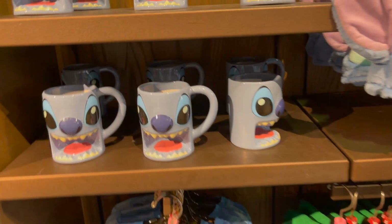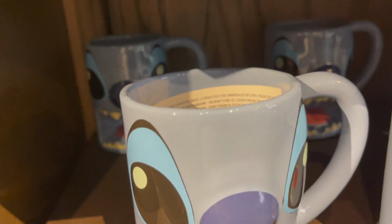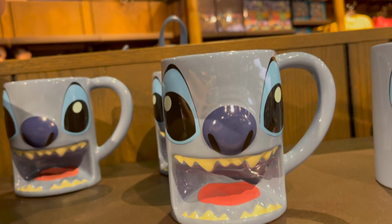Ooh, these Stitch cups are absolutely new. And the bottom basically goes to the roof of his mouth, so it's more like an 8-ounce cup than maybe a 10 or 12-ounce cup. But it's cute, and it's new. I've never seen it before.